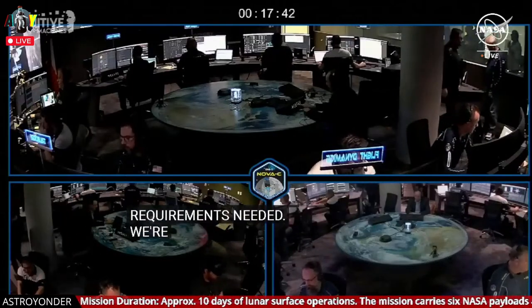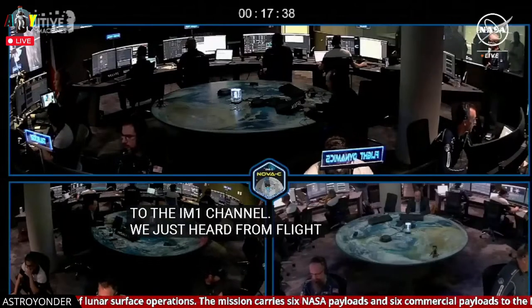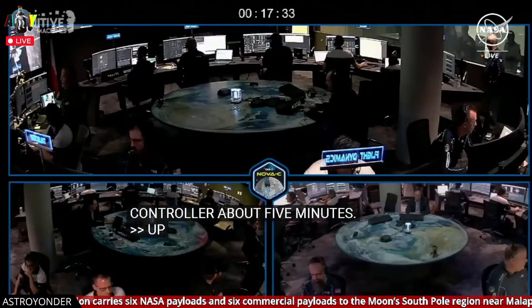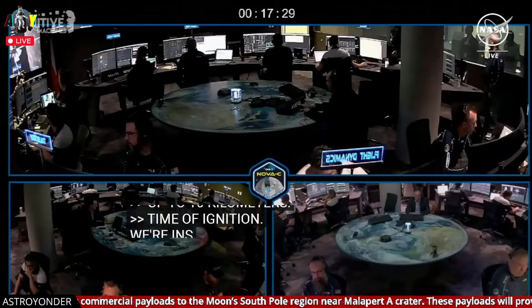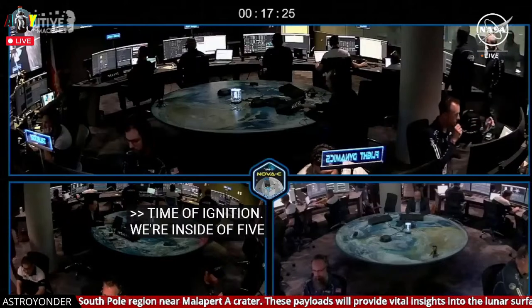We just heard from flight controller about 5 minutes until TIG. Altitude of 10 kilometers, downrange 1,100 kilometers. TIG being time of ignition, so we're inside of 5 minutes. TIG minus 5 minute dead pins. TIG minus 5 minutes. We are standing by for powered descent initiation.